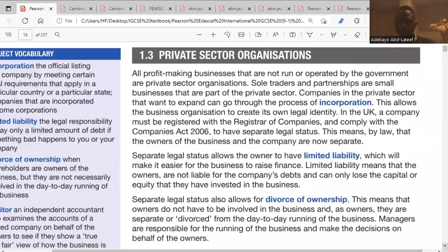All profit-making businesses that are not run or operated by the government are private sector organizations. Sole traders and partnerships are small businesses that are part of the private sector. Companies in the private sector that want to expand can go through the process of incorporation. This allows the business organization to create its own legal identity.